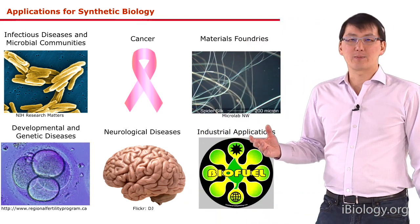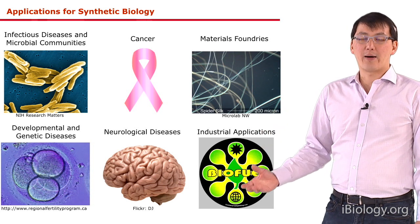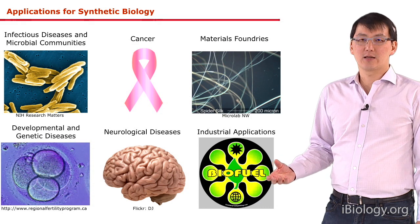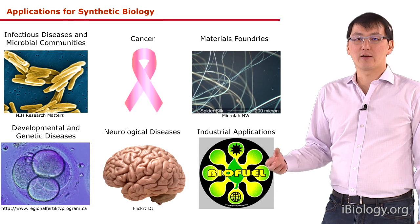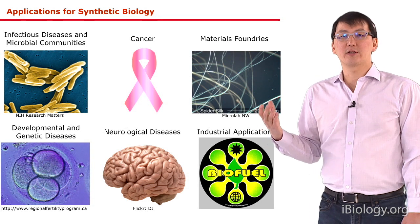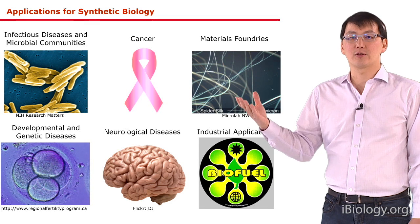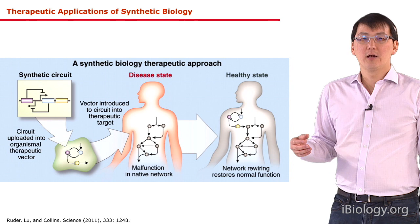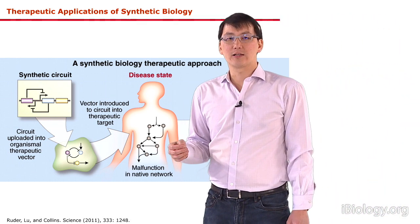Beyond the therapeutic aspect, folks are also interested in making new molecules, for example, biofuels or other commodity chemicals, where the ability to engineer genetic systems and control dynamically the output of these circuits is a useful way of optimizing production of molecules. And folks are also interested in building genetic circuits that can control the formation and the patterning of new types of materials, including things like amyloid fibers that are secreted by bacterial systems. So here's one example of a therapeutic approach that folks are interested in, and I kind of alluded to this earlier.